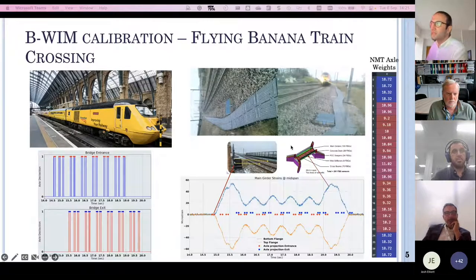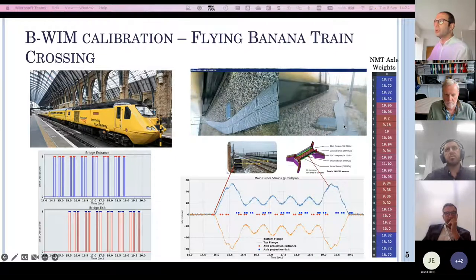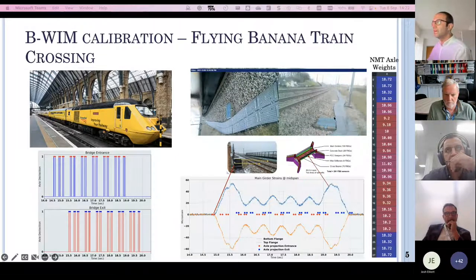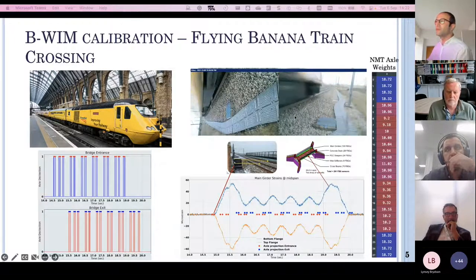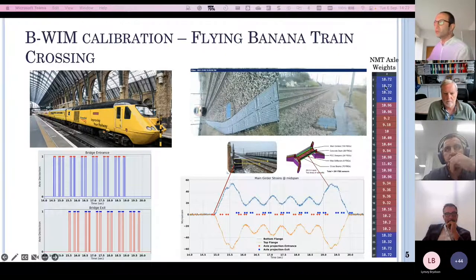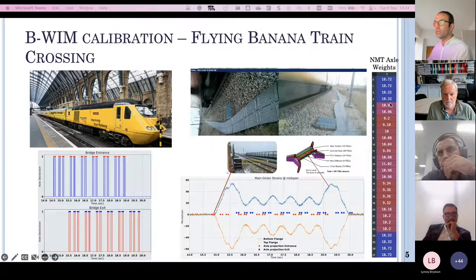To calibrate the system, we use data acquired during the crossing of the new measurement train, whose nickname is Flying Banana due to its yellow color. The Flying Banana is a train that is instrumented with laser scanners, accelerometers, and gyroscopes, and it regularly travels across the network to assess the condition of railway tracks, and it has fixed axle weights. The video footage shows the crossing of the train. It shows the laser scanners beaming light on the railway tracks, taking valuable information about their condition. And the axle weights provided to us by Network Rail are shown in the column on the right hand side.